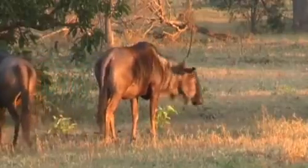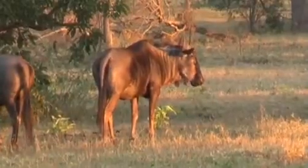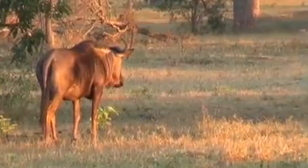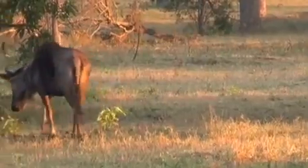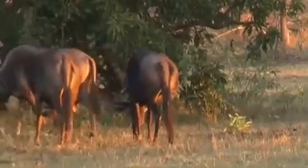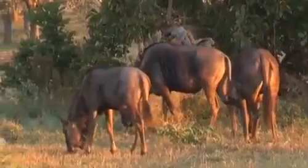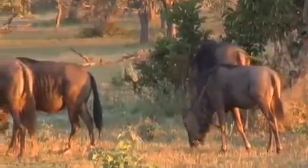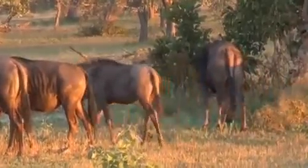And it's a subspecies of blue wildebeest, which is what these are, that do the massive migration up in Kenya, Tanzania way. And they're just known as the white-bearded wildebeest. They do have some white hair underneath the chin. It's quite nice just to stop and look at them for a change.